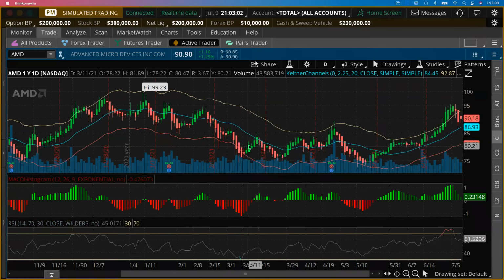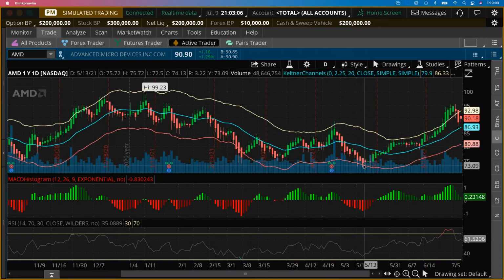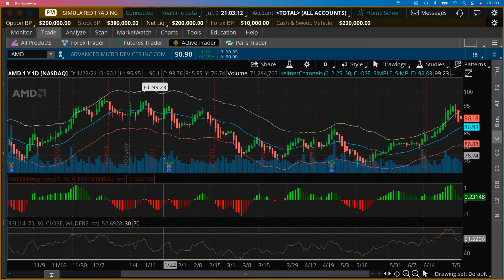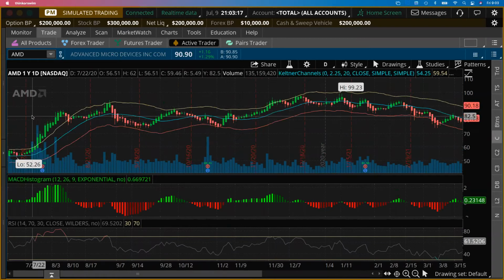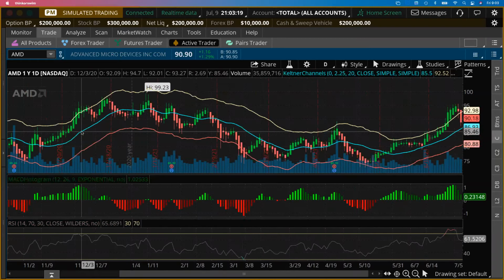This is an example of backtesting. There are other ways of backtesting that are more advanced, but I'm not going to go into them now. Backtesting could be just as simple as looking at a chart. Look, every time it hits that lower band, it goes up. Lower band goes up. Lower band goes up. You could do this all day long.